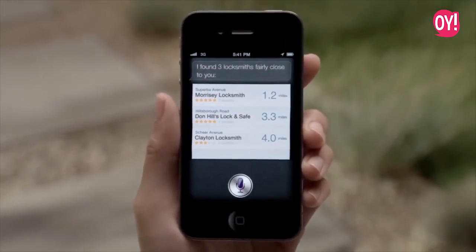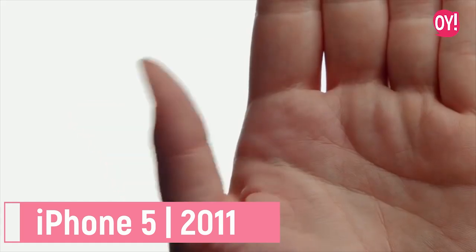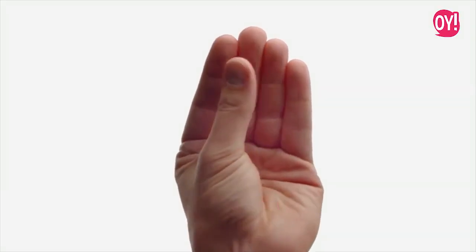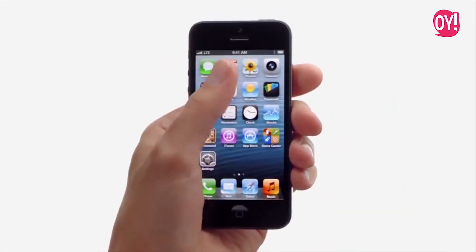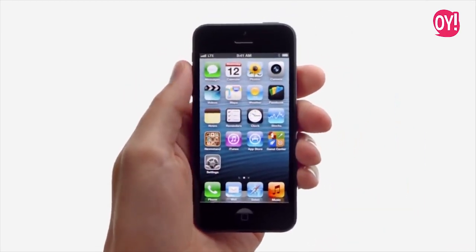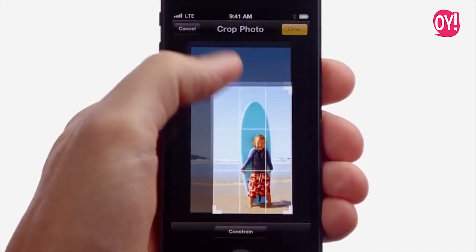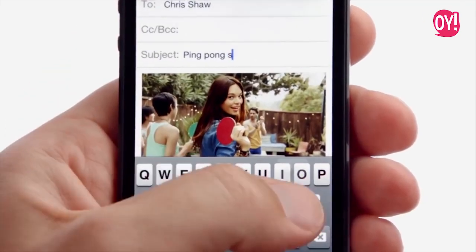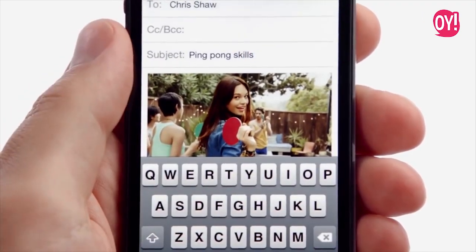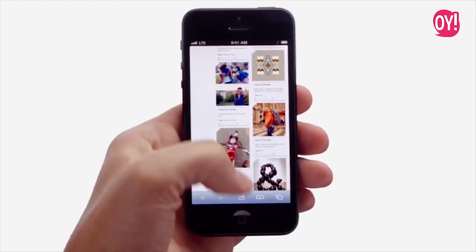Say hello to the most amazing iPhone yet. Your thumb. It goes from here to here. This bigger screen goes from here to here. Now, that's either A, an amazing coincidence, or B, a dazzling display of common sense. Pretty sure it's the common sense thing.